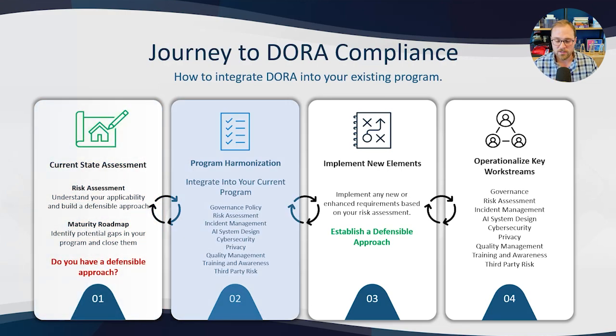The second piece of this is harmonizing your program. Like I said, you're probably already doing SOC 2, maybe you're doing ISO, maybe you're compliant with other frameworks. You probably have security compliance policies. So do a shore-up and mapping between what DORA requires and what you're already doing. For example, if you're doing ISO 27001 and you've adopted all those policies and the management system and the controls, you don't want a whole separate parallel set of policies to demonstrate DORA compliance. You want to integrate DORA compliance into your existing policy and control sets in a way that makes sense for your organization. So perform that mapping and that harmonization.